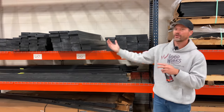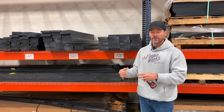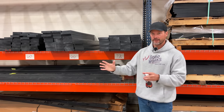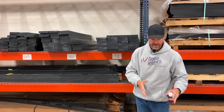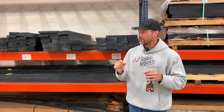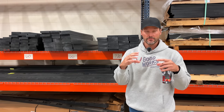So we sell the scraps or the leftovers for a significant discount where you can buy those and trim them to whatever the length you need and then put them on your plow, on your bucket, on your snow pusher, on your blower, on your rear blade, whatever it is, protect your driveway and get set up for a fraction of the cost.